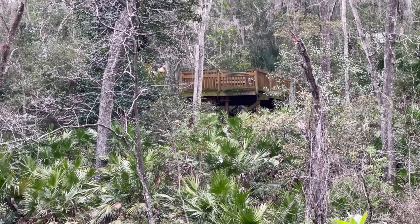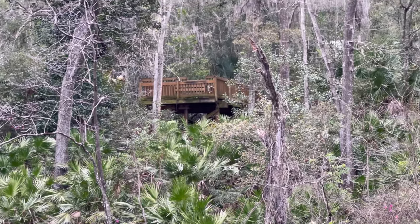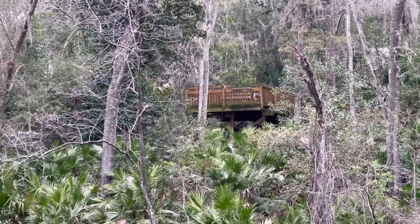And they also provide maps for your trail, because there's several trails, about 3 or 4 of them here. Besides having a suspension bridge, there's also an observation deck overlooking everything. And Palatka is a small town located in Putnam County, fairly close to Jacksonville. It's about 2 hours from Orlando.